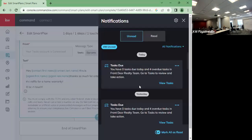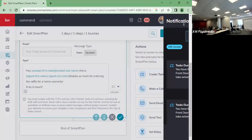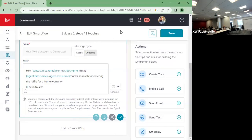You'll see here. Well, you're not going to see that actually, since we haven't sent any out lately. It'll show up in here. I don't think it goes to your phone now that I think about it. I believe it only comes back to the bell icon.